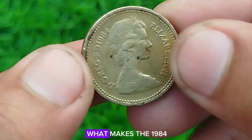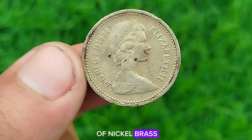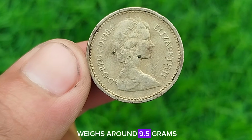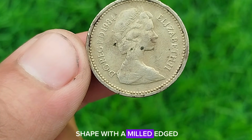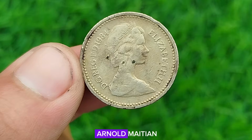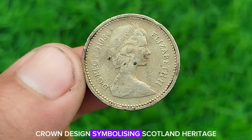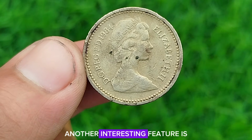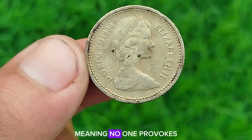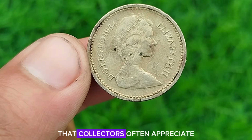Now let's talk about what makes the 1984 £1 coin unique. The coin is made of nickel brass, giving it that distinctive golden color many people remember. It weighs around 9.5 grams and has a round shape with a milled edge. On the front, you'll find the portrait of Queen Elizabeth II, designed by Arnold Machin. The reverse side features a Scottish thistle crown design, symbolizing Scotland heritage. Another interesting feature is the Latin edge inscription, Nemo me impune lacessit, meaning no one provokes me with impunity. This adds a historical and cultural touch that collectors often appreciate.